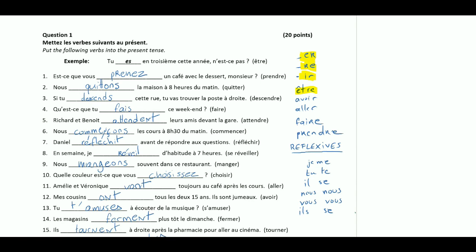Then you need to know the verb to be, être, the verb to have, avoir, the verb aller, to go, and the verb faire, to do. You also need to know the verb prendre, which is slightly irregular, and of course, the last thing we've seen this semester are the reflexive verbs. But the reflexive verbs have a regular conjugation. You just need to know the reflexive pronouns: je me, tu te, il se, nous nous, vous vous, ils se.